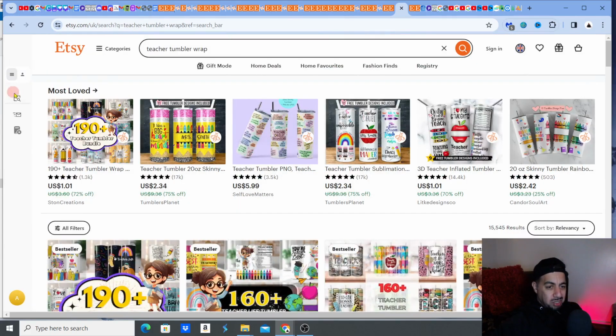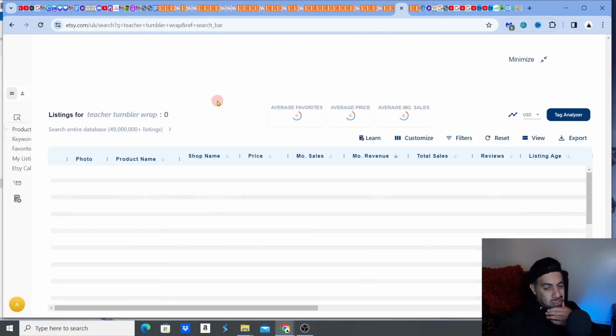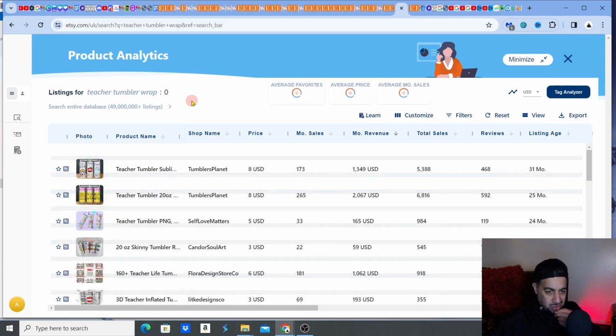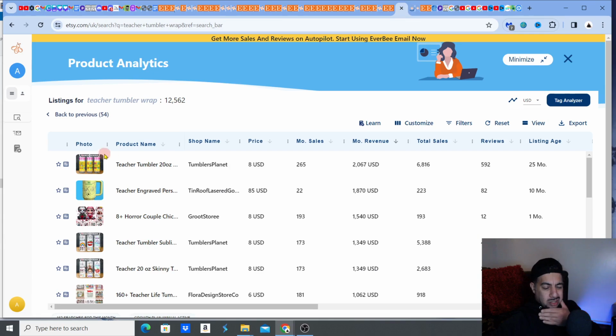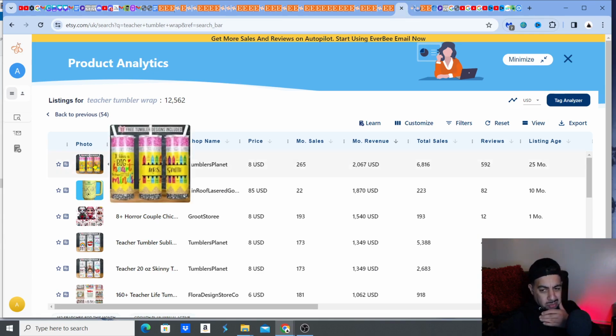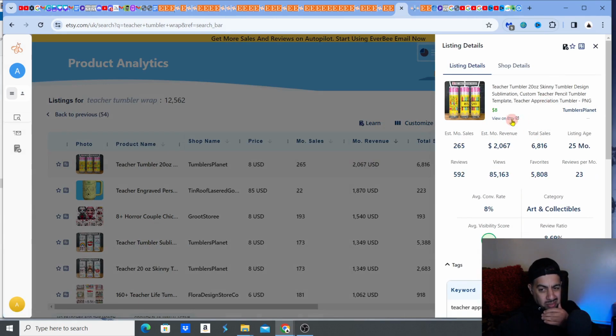So yeah, let's look at the money with just teacher specific, by the way. We've actually really sub-niched down with this, so this will be interesting to see. And remember, like I said, let's go to EVERBEE. Okay, so let's just look at this one, for example, making $2,067 per month, right? If I just click on it right now.